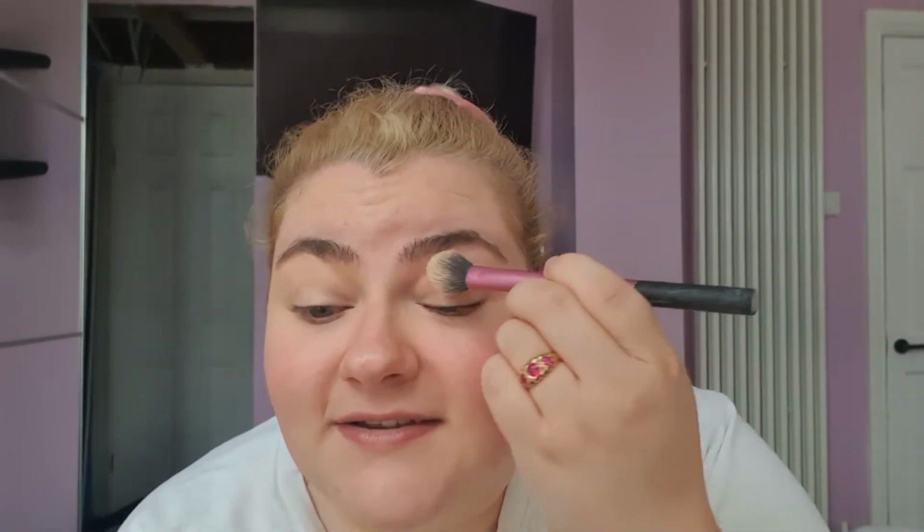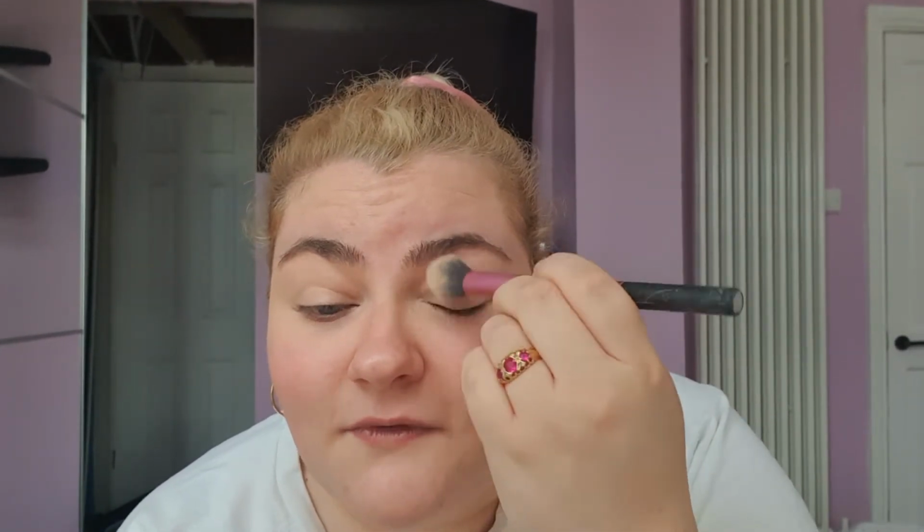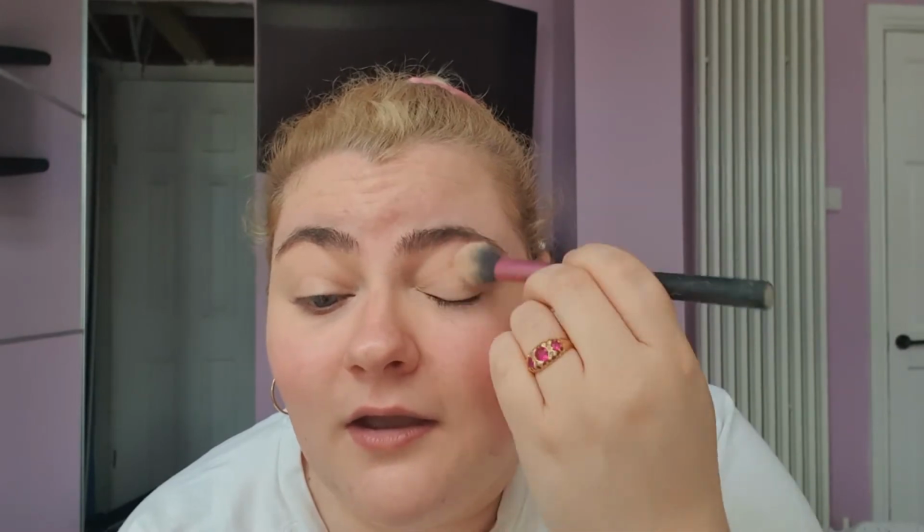I don't know why I didn't pick up a face powder. So I'm just going to use a random cheap one that I've got already, just to set the eyes before I do some eyeshadow.